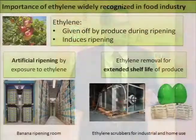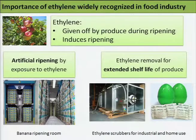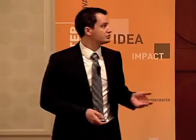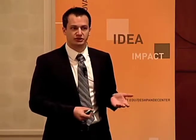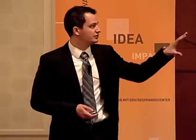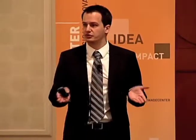One key compound for fruit ripening is a small molecule called ethylene. Ethylene is given off by produce while it's ripening, and when produce is exposed to ethylene, the ethylene induces ripening. So people exploit that where they pick bananas green, expose them to ethylene in ethylene ripening rooms, and then get them exactly to the stage you want to buy the banana at a supermarket.